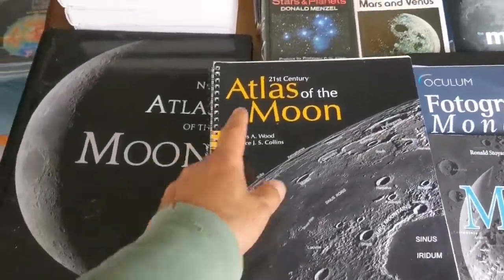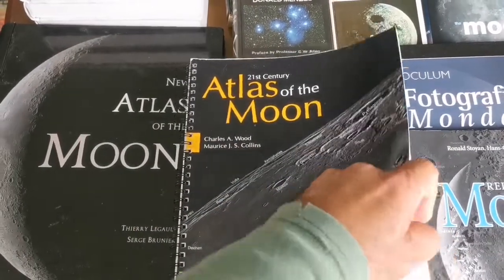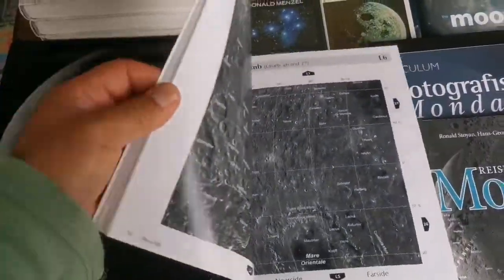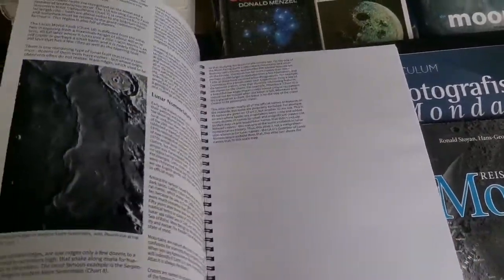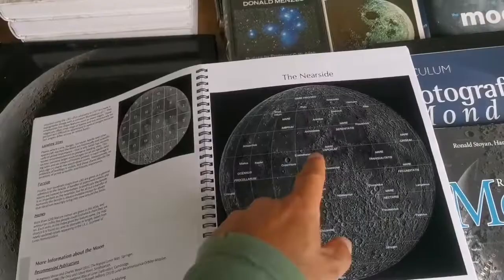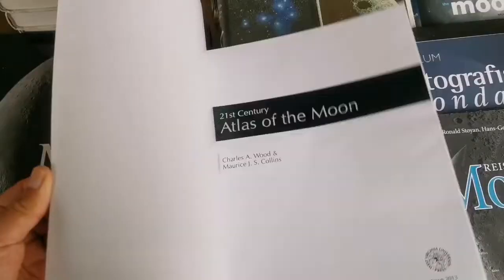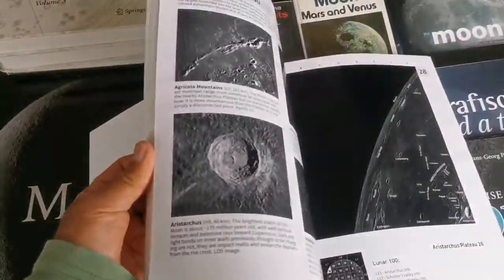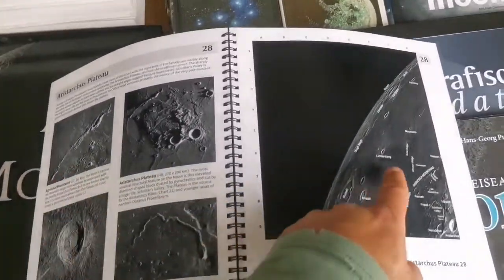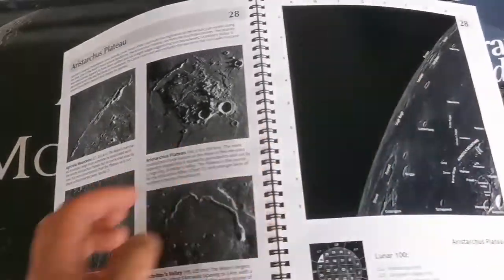This is also a good 21st century Atlas of the Moon by Charles A. Wood and Maurice J.S. Collins. This is also a good source. It has the same features as that one. You have an atlas here which shows you the quadrangles, near side, and everything on it. Then you go to the page, and on that page, this is of course in English again, you can see the details that are named on the moon. I like that.